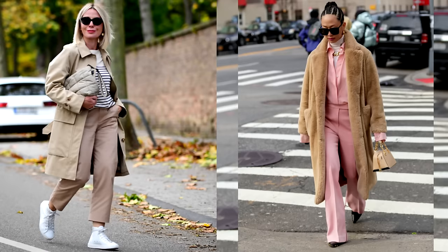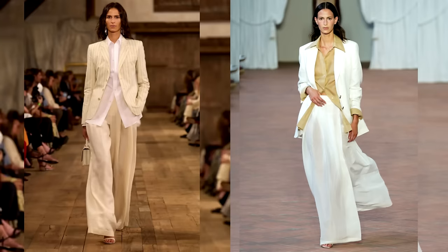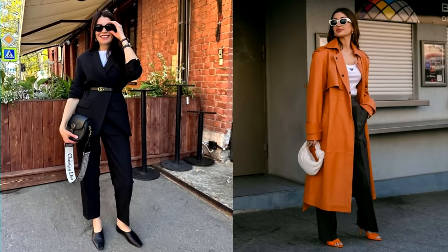Many of these style rules were set by famous brands such as Max Mara, Chanel, Ralph Lauren, Brunello Cucinelli. These brands demonstrate that timeless classics always add sophistication to your style. Today we will share with you little secrets that will help you create an elegant and luxurious look. Enjoy your viewing.